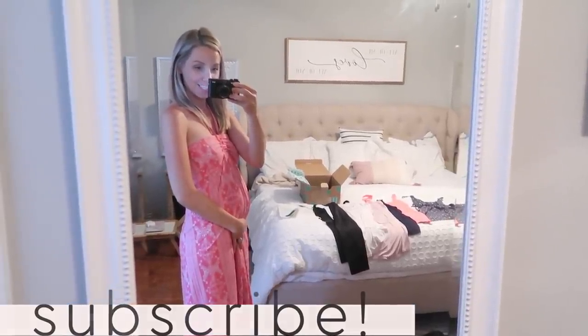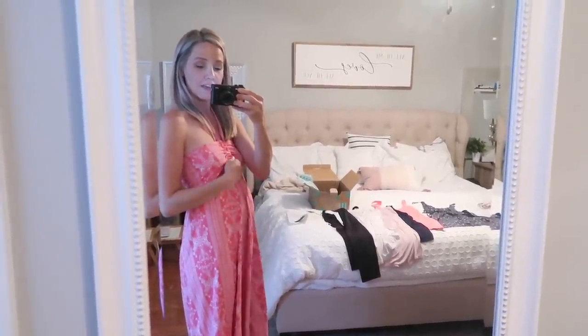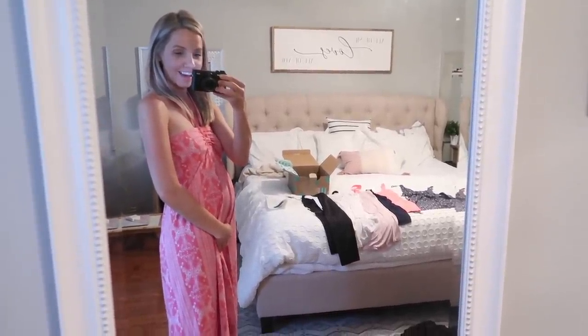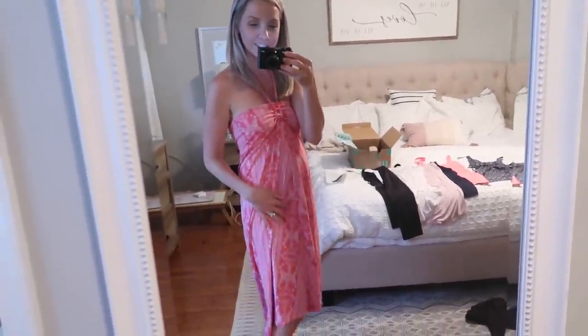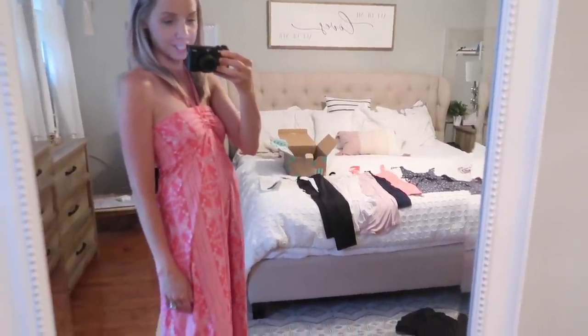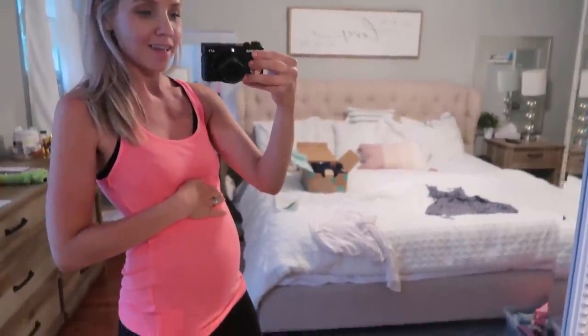I love this dress as well. This is a Freedom Trails dress. The estimated retail value was around $48, and I got it for only $15.99. I really feel like I should keep this one too because it's so soft and just easy. Dresses are perfect for summer and for pregnancy. Next is an Old Navy tank top that I'm definitely keeping as well.